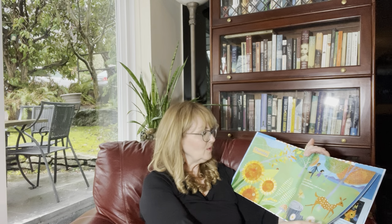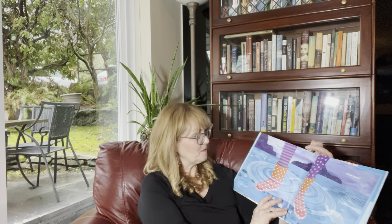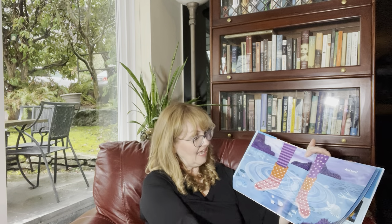Thursday. What a nice day. Lou and her dad go for a walk in the park. And are there patterns here? Lots of patterns in the park. And here, stepping in a big puddle.